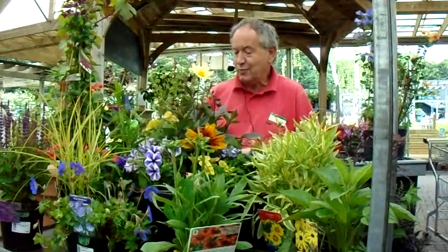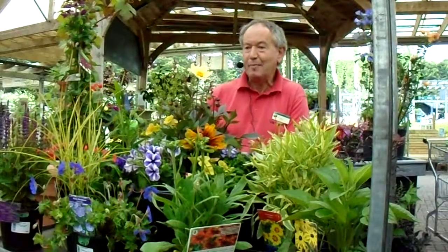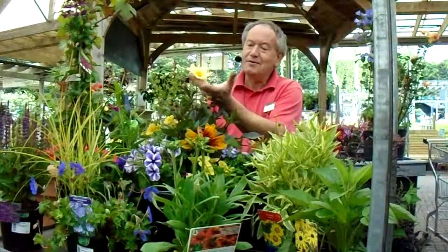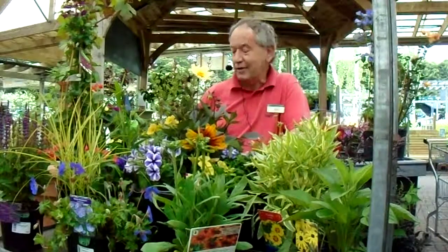The secret with anything in tubs is about 4-5 weeks after you plant them up, give them a liquid feed every 7-10 days. And a really good feed to use, and I found, is one called Tomorite. Tomorite, high potash. Potash is what you want for flowers. It also contains seaweed extract, which gives the plants a really good boost to help the leaf growth.